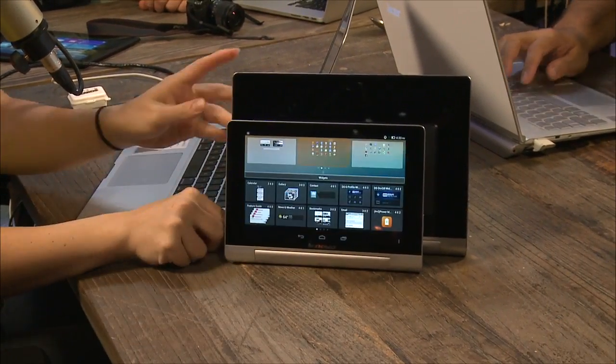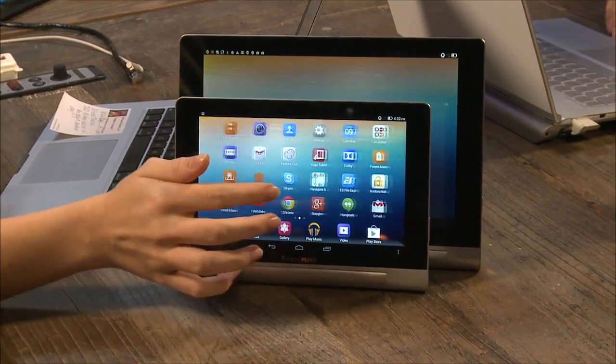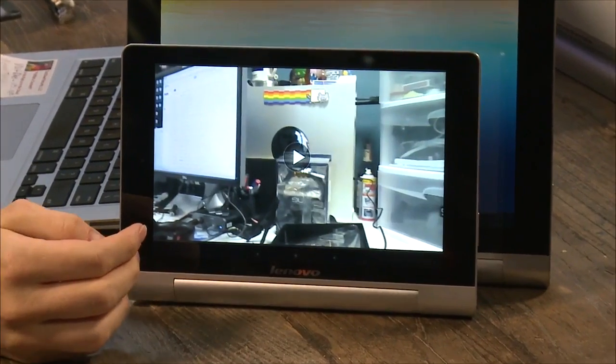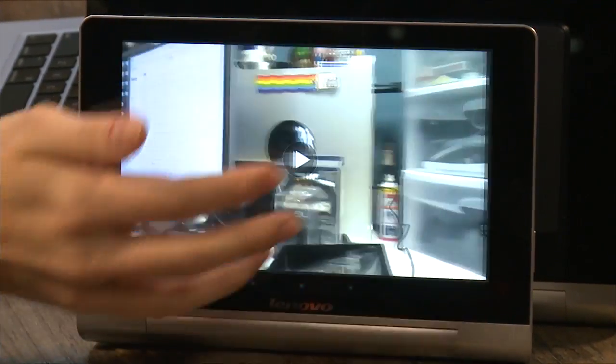Now, the sound quality on these are both very clear. I took a couple of videos for you. Well, it's a very customized UI, isn't it? It is. It's very customized. Yeah, Lenovo completely revamped the UI on this guy. But I presume you could put a third-party launcher on it and make it look different.